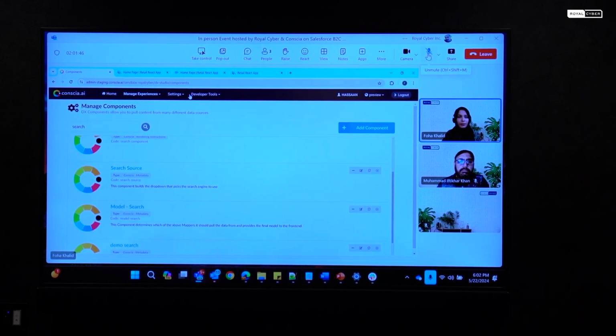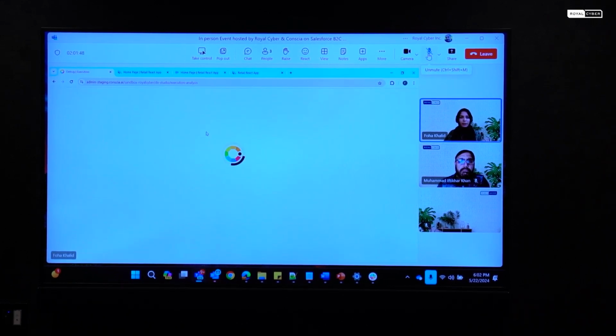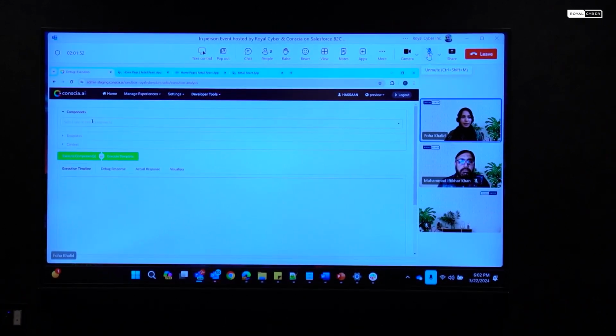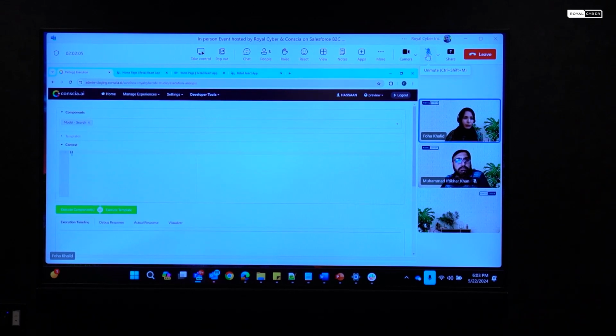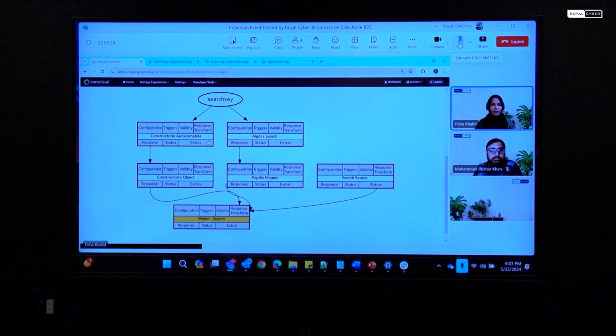So I'm going to quickly show this from the debug tool that they have provided over here. This is a really great way for you to cross-check and see if everything's working the way that it should be. I'm going to search model search here because that's the endpoint that we're using. And then go over to context. So you've got your search key, then you've got both of your searches working.